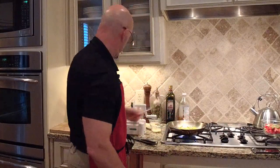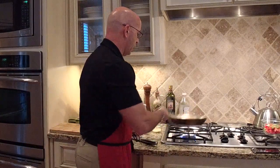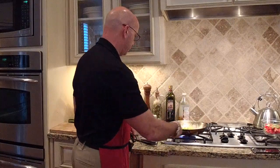And you can cook it as al dente as you like. Us Italians like to have things al dente, which means to the tube with a little bit of crunch to it. But you can cook it as much as you like, but just don't overcook it. Otherwise, you're going to absolutely kill the enzymes and the nutrients and all the vitamins and minerals in it. So what I'm going to do at this point, just flip it a couple more times, and then I'm going to plate it.